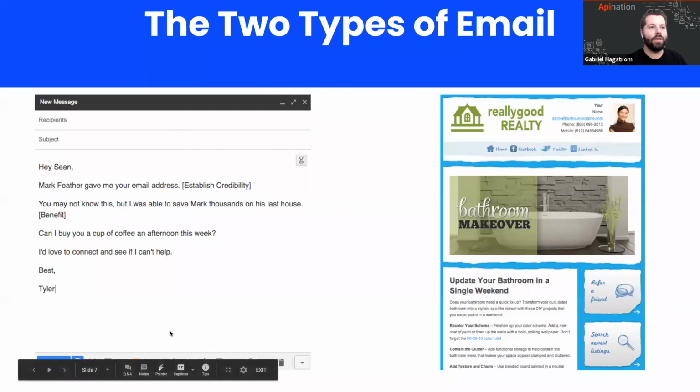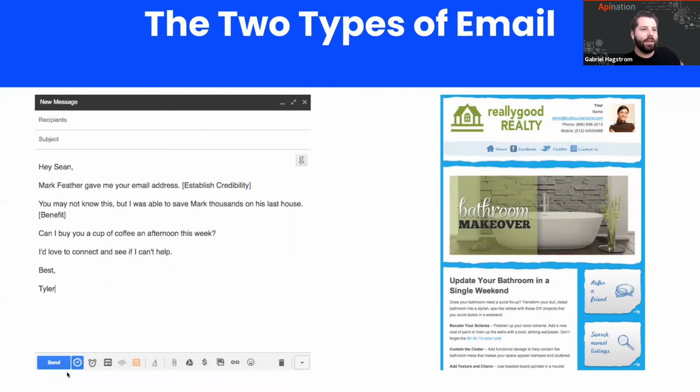Yeah, definitely. Do you have a favorite newsletter you currently get? Email newsletters are kind of growing. Is there one that you really love seeing in your inbox?